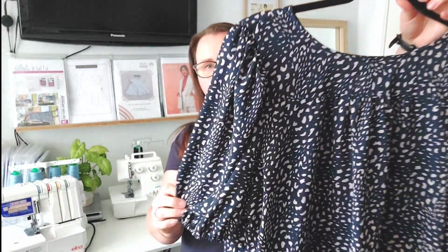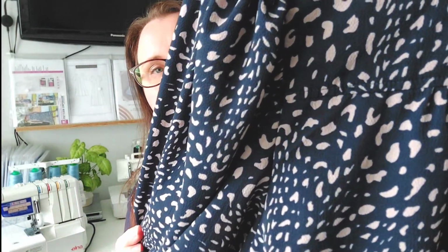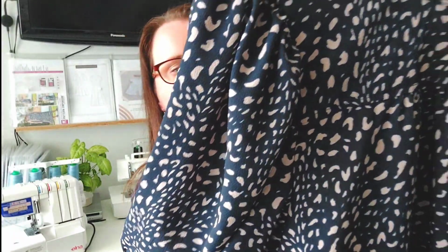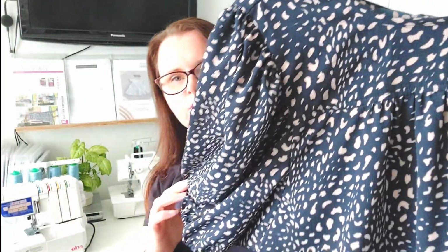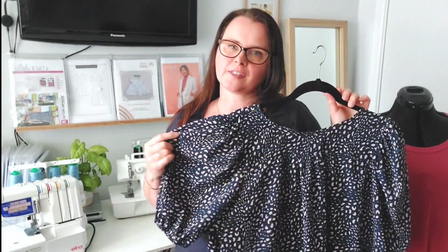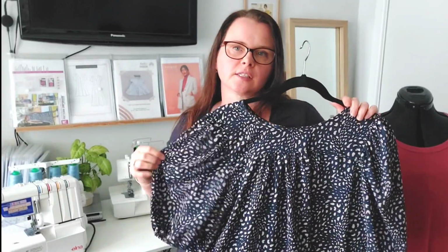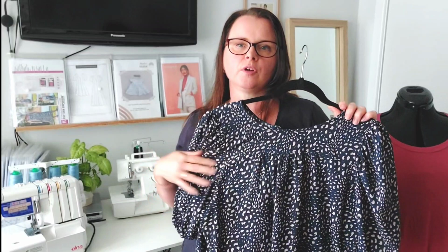I made mine in a poly crepe, and it has, can you see, I don't know if the colour is going to work. It's got little pink splodges on it, or animal print, I'm not sure what that is. But I just really liked the colour. I liked that it's a little bit pink as well, because I like my dark colours, but I like them pink as well. I left off the ruffle on the front because I just didn't want too much flounciness. I like puffy sleeves and a ruffle.